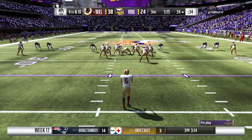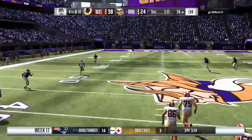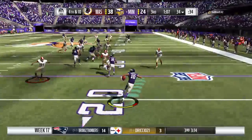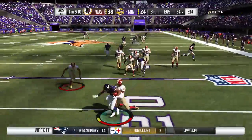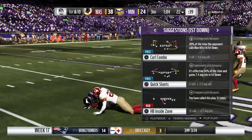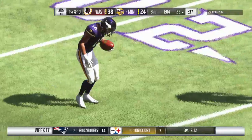Here's Tressway now as he's on to punt for Washington. 44 on his first punt, and this is a good kick as well. And this will be taken at the 13. It's a 49-yard punt, but subtract 9 there for the return. And the Vikings will take over here, 1st and 10.